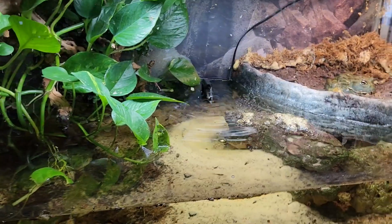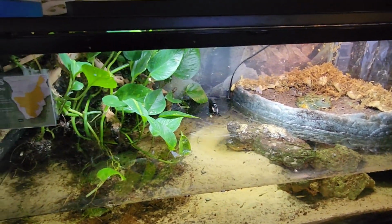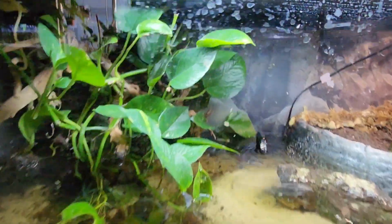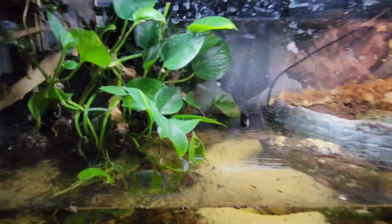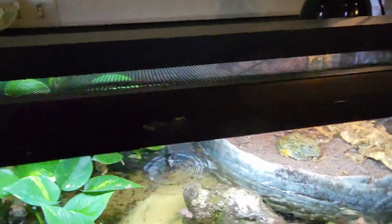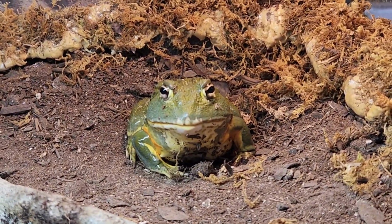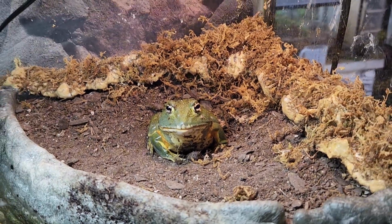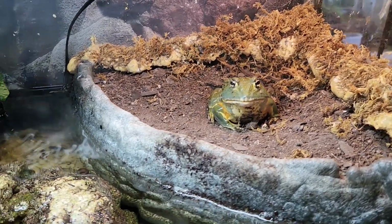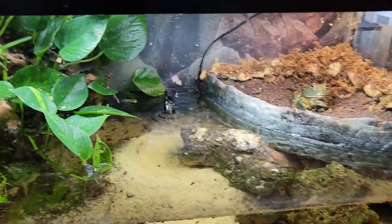So this build was inspired by Serpa Design on YouTube. He built one that's really similar to this, in a 75, but I shrunk it down and made it work in a 40 gallon. This pothos is insane. He's got a UVB light here and a heat light right here. I know he's in the land right now. Oh, there he is. But he spends most of his time in the water. What you doing, dude? He thinks I'm about to feed him. He goes nuts for food. He's a little crazy boy. So that's his paludarium. I love it. He loves it. He does so well in here.